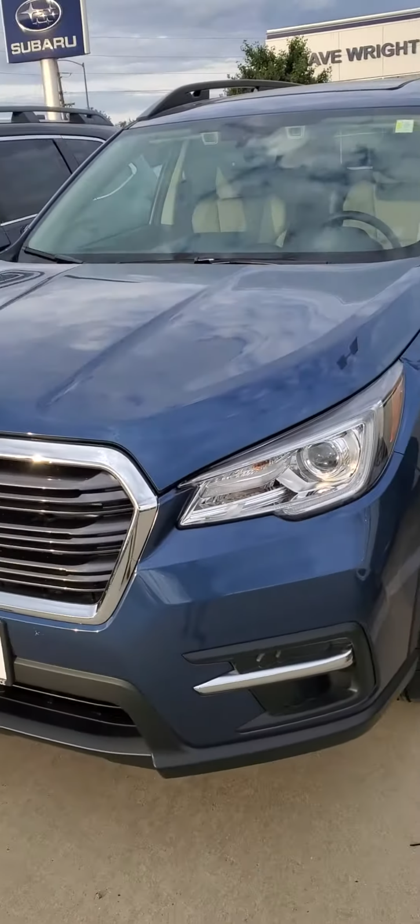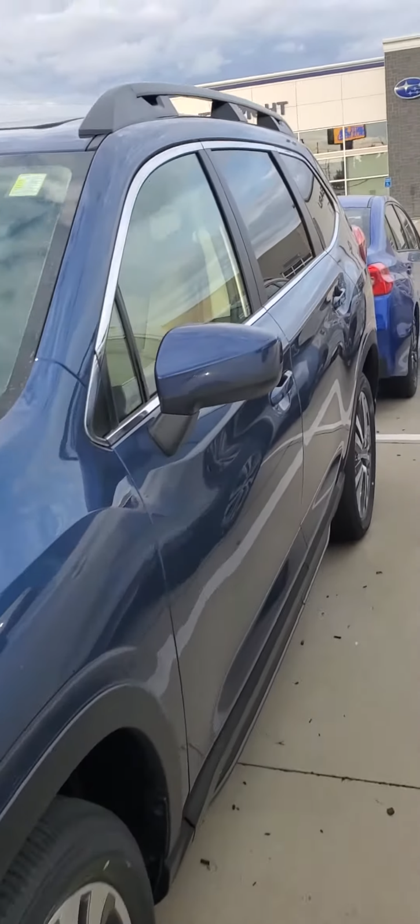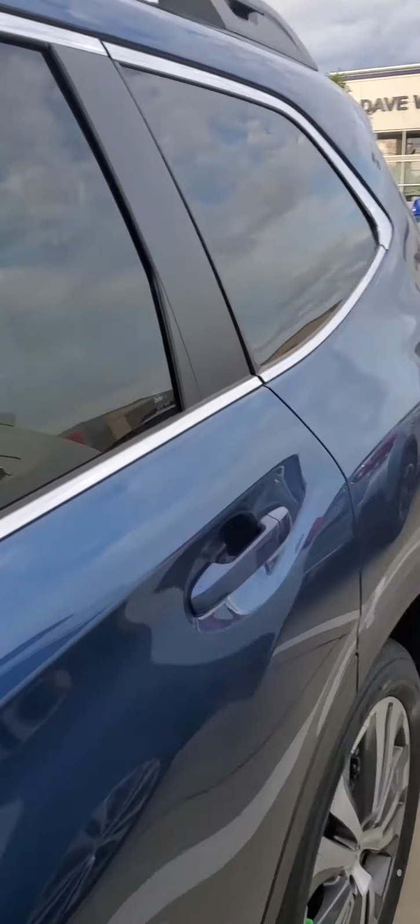I'm just sending that video of the Ascent. It is actually a little bit smaller on the outside, but interior wise, in some dimensions, it's actually bigger on the inside than the Armada is. Seats 7 comfortably as well, plenty of space.